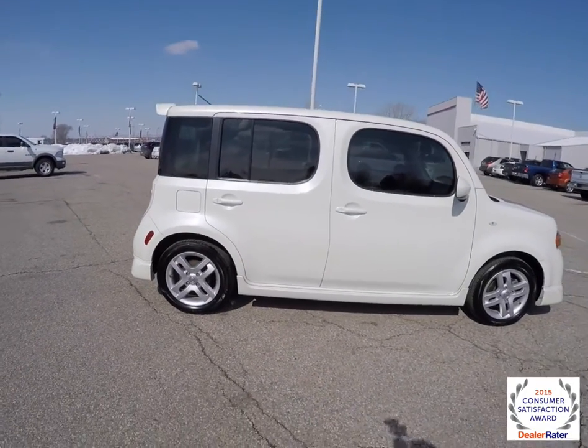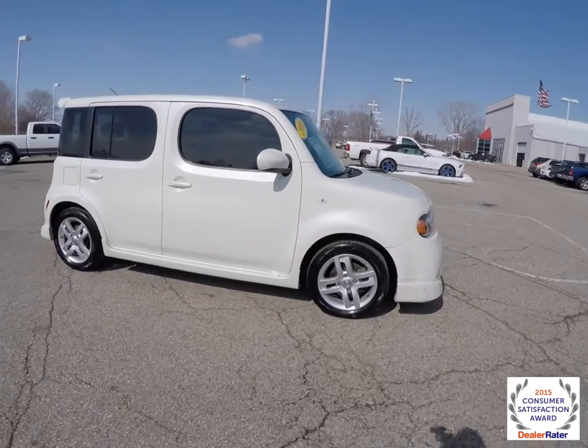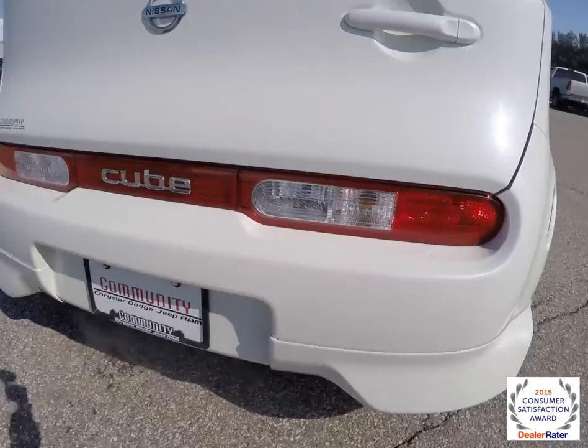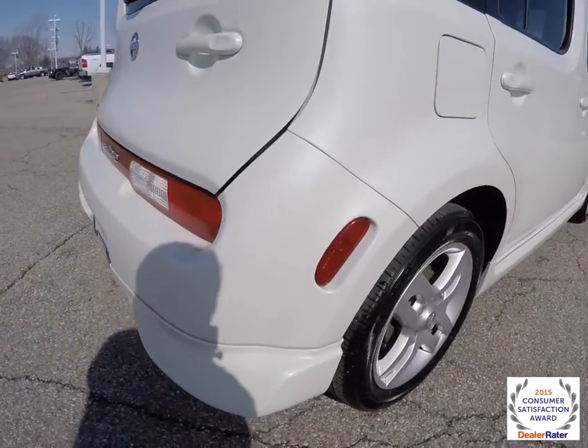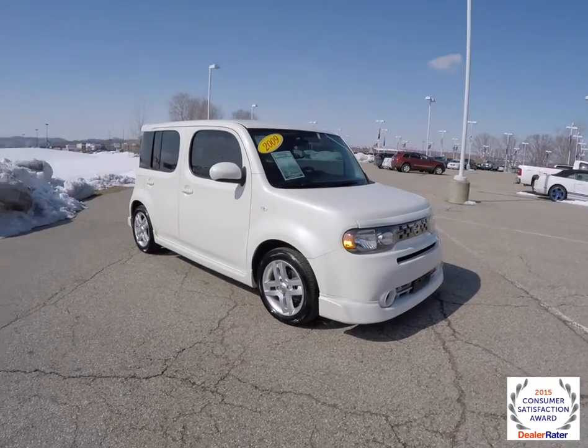This vehicle has keyless remote entry. It is equipped with a ginormous package, which includes the interior LED illumination. It also has the aero kit, which includes the front and rear aero moldings on the lower bumper, as well as the side skirts. Also has a rear spoiler.